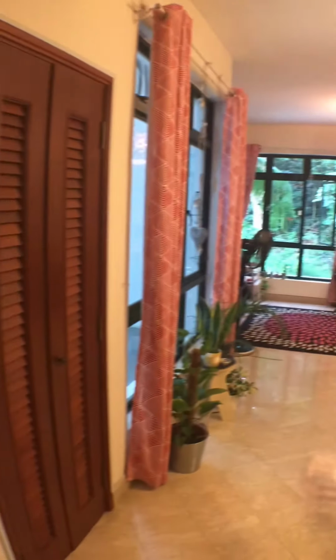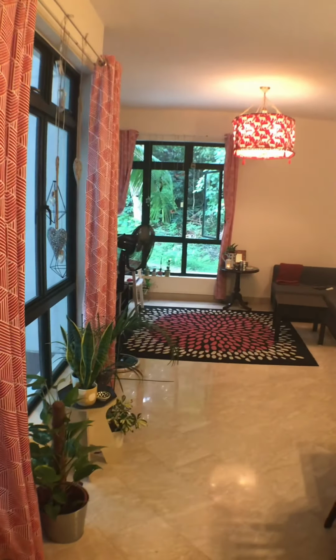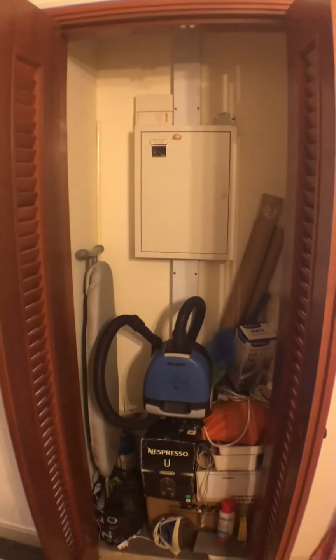This is a low floor unit. We are currently on the 3rd floor, facing the greenery. Over here, this is a DB box area. You can actually open it up. It provides you with some form of small storage space as well.